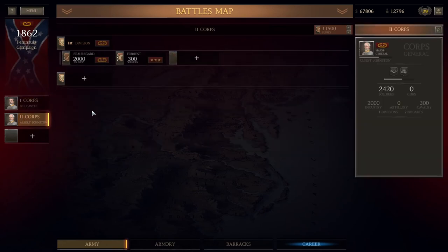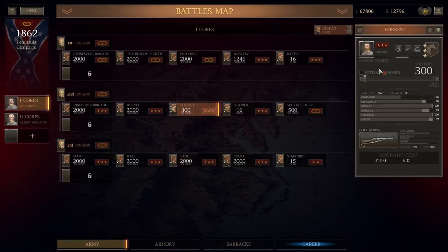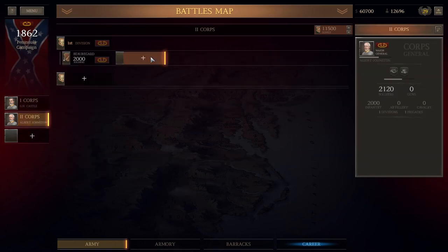let's see. Could just go ahead and move Forrest to that division. I don't want to do that. He's at least three, so it's probably going to cost... Oh, wow. It's going to cost him a lot to get him up to... So we'll get him up to 400 for now. How much is that going to cost? 6,000. So yeah, we'll get him up to 400 at least for now. Alright, so not a full cavalry brigade, but close enough.